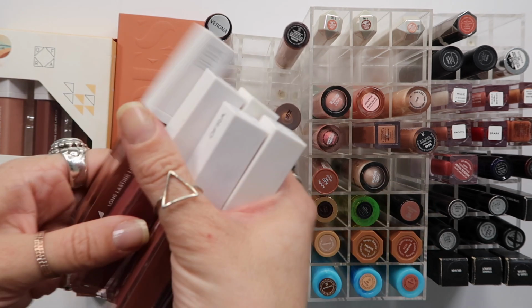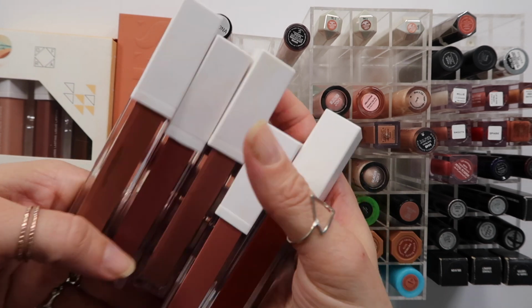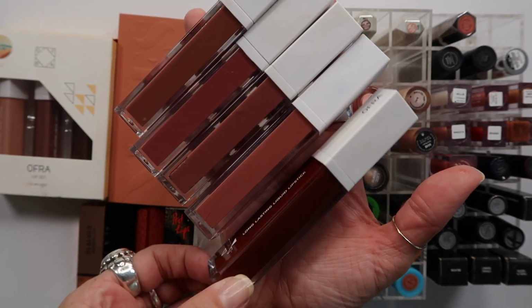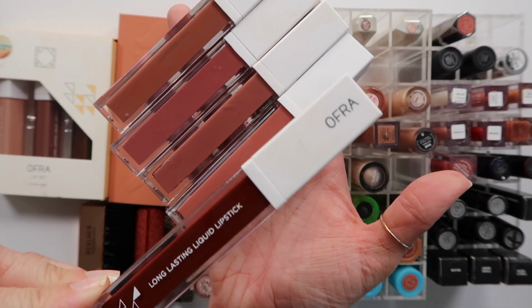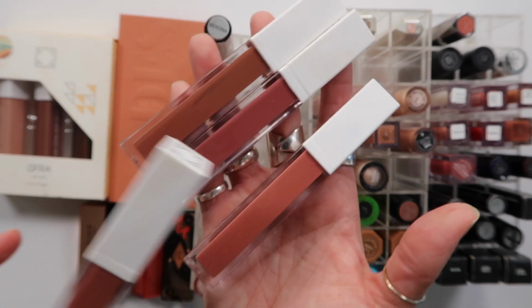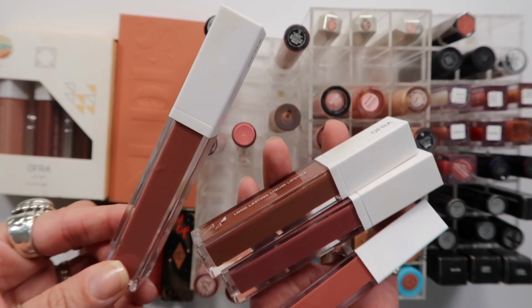This is staying. Let's go over some of these Ofra lipsticks. Gosh, these really do have a tendency to look very similar. I will say Havana Nights, I don't think it's good anymore, so that's going to go. The rest of these, okay, I know I want to keep Story, and I'm keeping that because of sentimental value.